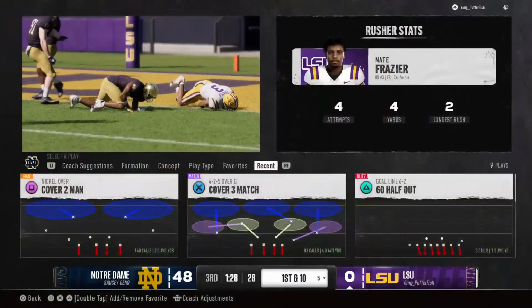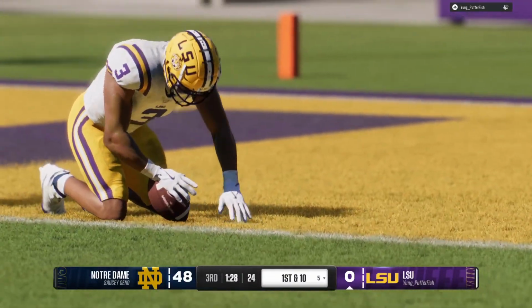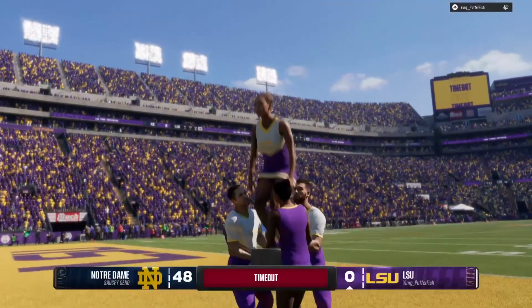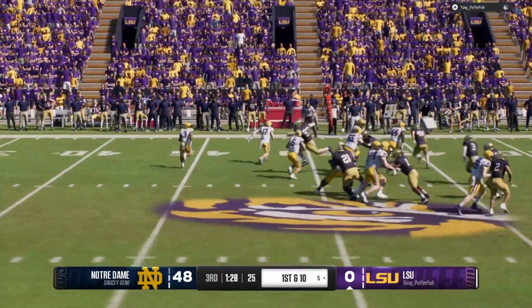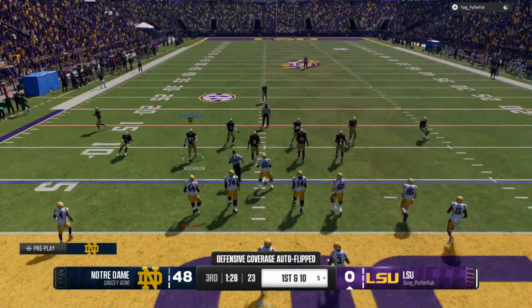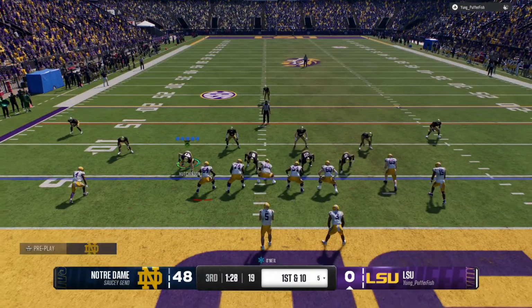Man, and this is why you practice 5 points of pressure with the football. You cannot put the ball on the ground. Doesn't matter how many defenders are around you or how hard you get hit. You cannot turn the football over and expect to win games. Quick timeout by the defense there, trying to make sure everyone has the same call.